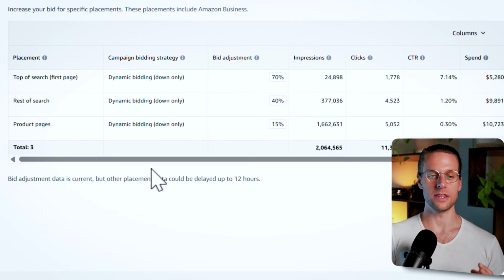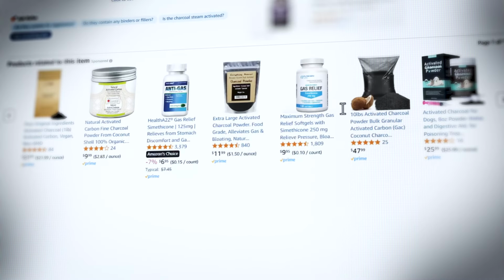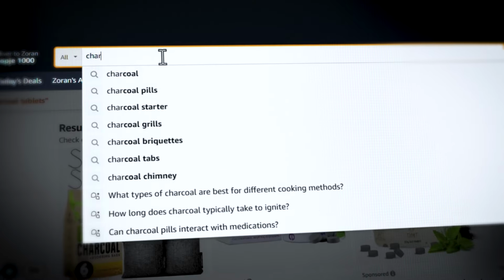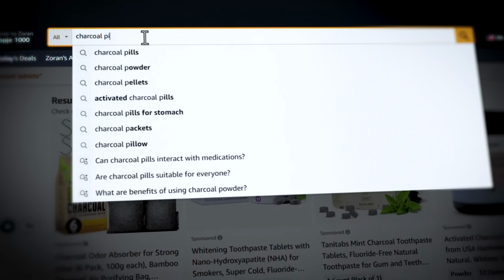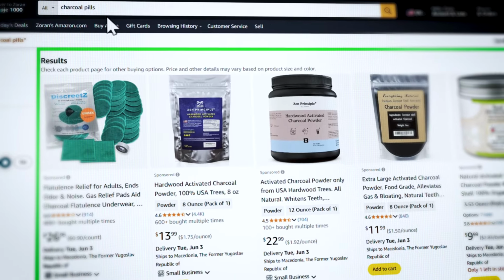Now let's take a look at the bid adjustments here. And remember, this is something people get confused a lot. Just because I'm targeting a product doesn't mean I'm only gonna show up on that product page. Targeting a product or targeting a search term doesn't matter. Amazon can show you on product pages or in search, whether you're targeting a search term or products.